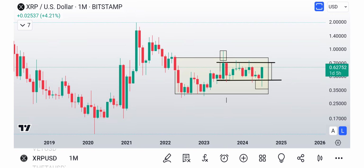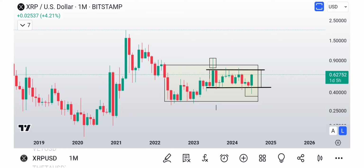Take a different asset, for example a meme coin. They go way up, they come way down, they go way, way up, they go way, way down, because there's no sort of conviction there. It's sort of a pump and dump. XRP is more stabilized, it's more stable. And people don't like that. People want the volatility.